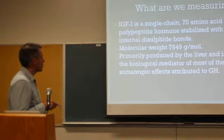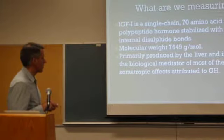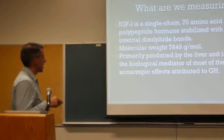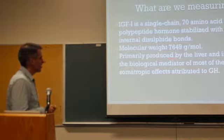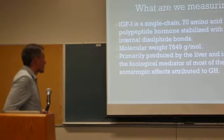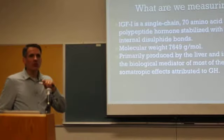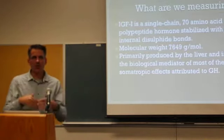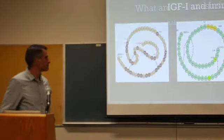So what is IGF-1? Well, all proteins are made of the building blocks amino acids, and there are 70 of them in IGF-1. So it's like 70 Lego bricks all stacked together. And it has 3 internal bonds, which I'll show you. It weighs 7,600 grams per mole, if that means anything to you, and it's produced by the liver. And IGF-1 is what creates all of the growth effects that you've experienced having acromegaly. So it was the real culprit.